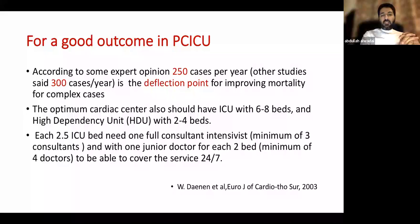The optimal cardiac center also should have an ICU with 6 to 8 beds and a high dependency unit of 2 to 4 beds, to be able to ventilate patients in those areas before they go to the ward.